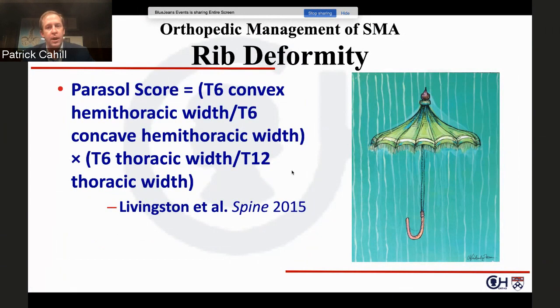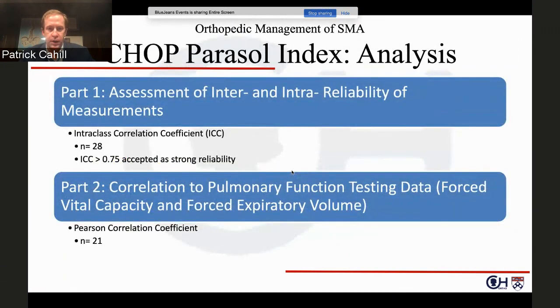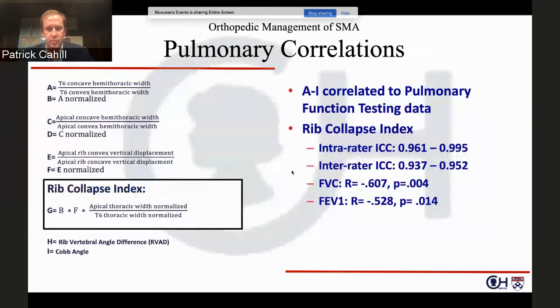Now, that's not the only pattern of deformity. Sometimes it's unilateral collapse. Sometimes all of the ribs collapse equally, not just the upper ribs. So we have come up with an index to try to address all of these issues, and we measure the relative widths at different levels of the spine. We try to control for those patients that have scoliosis and things like that. Ultimately, what we found is a score that is reproducible among different practitioners, and that seems to correlate well with pulmonary function, at least a statistically significant correlation.